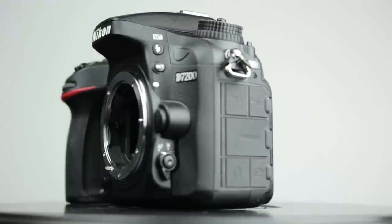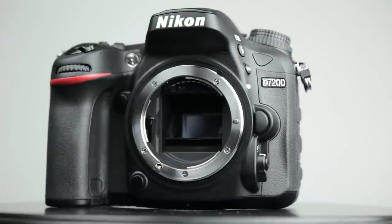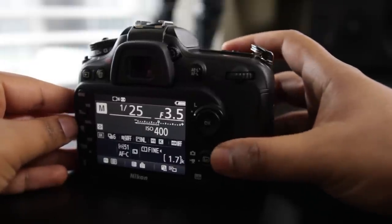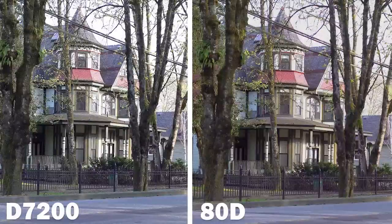So let's now get into the side-by-side image quality comparisons between the D7200 and the 80D. That way you can judge the difference between the both cameras to see which one is right for you. So we're going to take a look at both the photos, the low light performance, and of course the video quality. So let's get right into it.